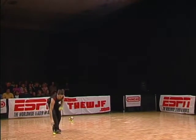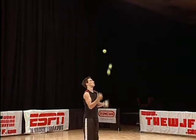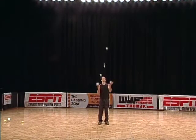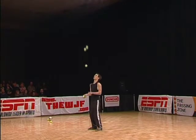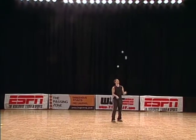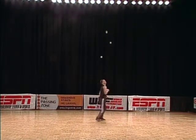Ooh, that's his first drop. 6x4, I believe, is that pattern. And that refers to the height the balls are thrown, and which balls are crossing and which aren't, staying in the same hand. Yeah, it looks like Toby practiced 2 to 3 hours a day on most days, sometimes 7 days a week.